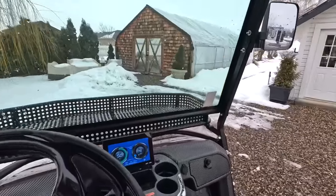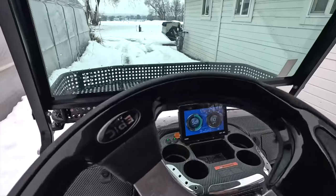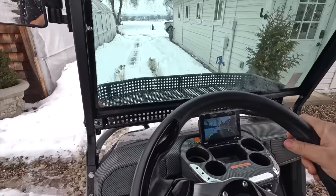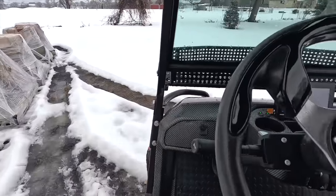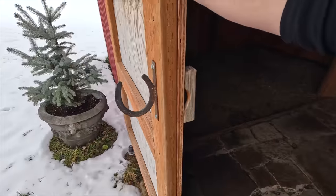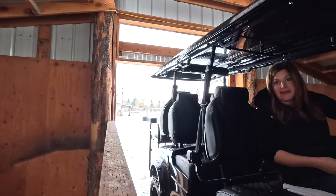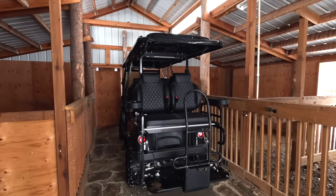I am really hoping we don't get stuck anywhere. We gotta plow through this snow right here. Oof. Oh no. Okay, let's back up. Oh boy. Let's try the other side. Wet. Oh my gosh, I think we barely made it. I'm just gonna leave that towel tucked up just in case. Oh yeah, way better to have it in here. It'll keep it nicer longer.